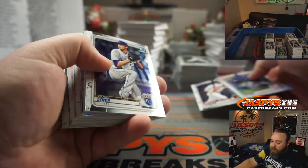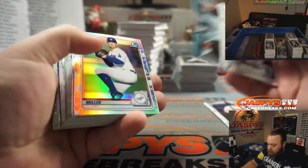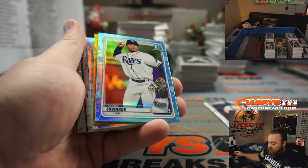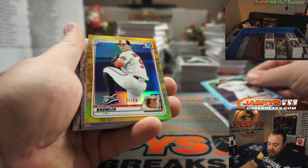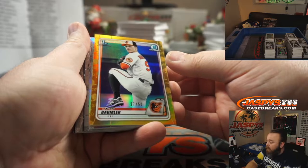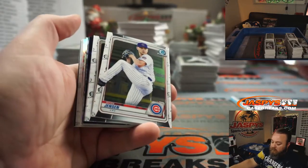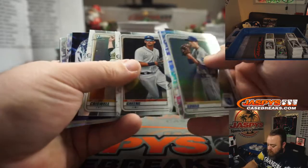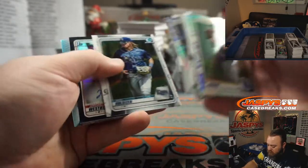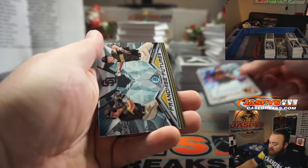Heston Kjerstad, Chrome, Orioles, Eric Ainge. Xavier Edwards, Sky Blue, going to the Rays and Ryan Lind. And gold, Carter Baumler to 50 for the Orioles and Eric Ainge. Zach Veen, Chrome for the Rockies, Tommy Corbett. First auto, black, Jordan Westberg, 42 out of 75 for the Baltimore Orioles and Eric Ainge.